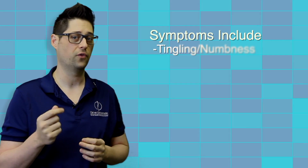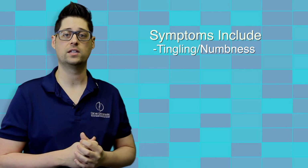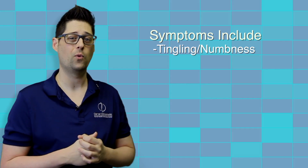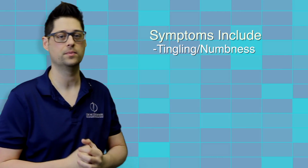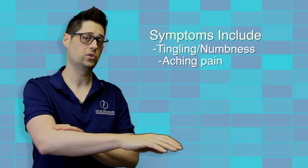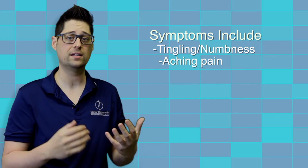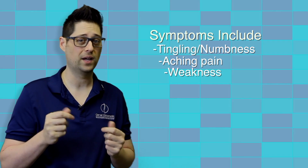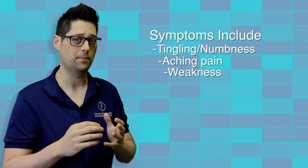Now these symptoms are usually tingling and numbness in the thumb, the palm, or the first few fingers. A lot of people say this pain gets worse during the night or in the morning, or especially with activity. It can make a lot of people want to shake out their hand to kind of help with those symptoms. It also causes aching pain in the wrist and hand, and sometimes it can even shoot up into the forearm. Also, weakness in the hands and fingers is pretty common. These people say they might have trouble gripping objects or fine movements like writing or typing.